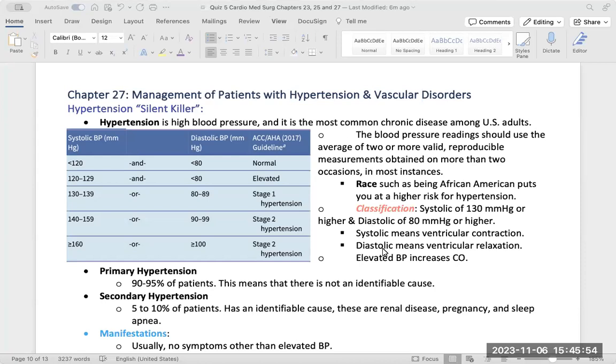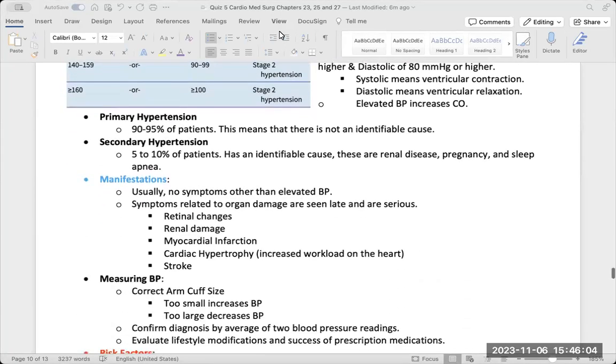One of the races that is most affected by hypertension, or has the greatest risk, is African American. And there are two types of hypertension: primary and secondary. Primary means we don't know why the person has the hypertension. There's no specific cause. Secondary hypertension is when somebody has something else, right? Let's say this person has heart failure, then they might get secondary hypertension. So it really just depends. Some causes can include renal disease, pregnancy, and sleep apnea as reasons why a person might develop secondary hypertension.